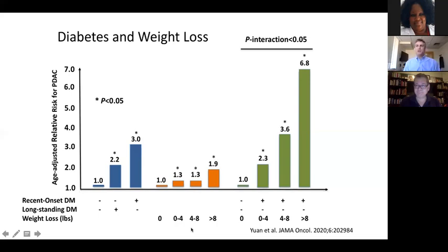If you look at weight loss though, and this is weight loss over a 2-year period at any point in adulthood, you can see that there's a gradation in your risk for pancreas cancer depending upon how much weight you've lost. The more weight you lose, the higher your risk. Those of you who take care of patients in the clinic know that pancreas cancer does cause a lot of weight loss. We see this in the clinic repeatedly. And what we then asked was, what happens if you put these things together? Because these individually are not high enough risk ratios to be used meaningfully for early detection approaches.